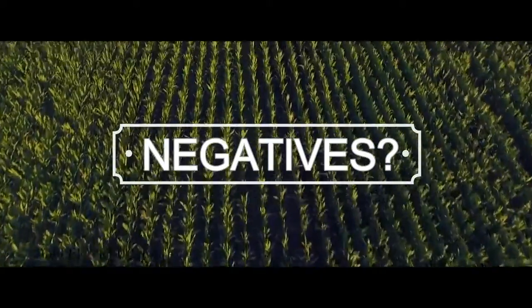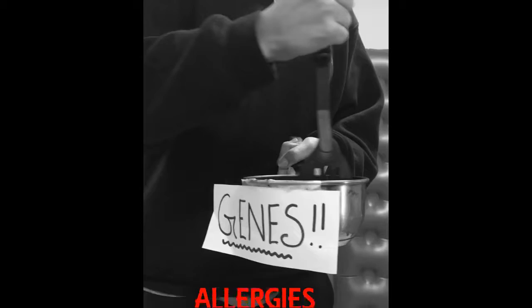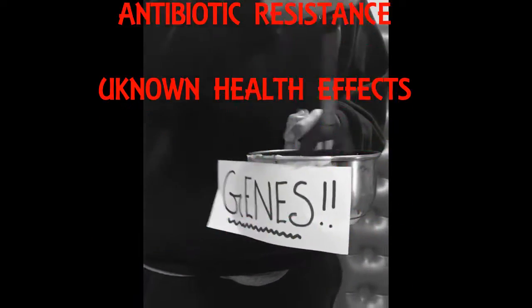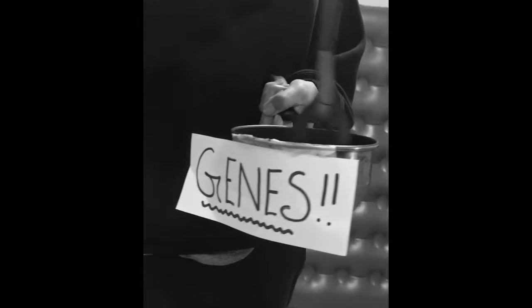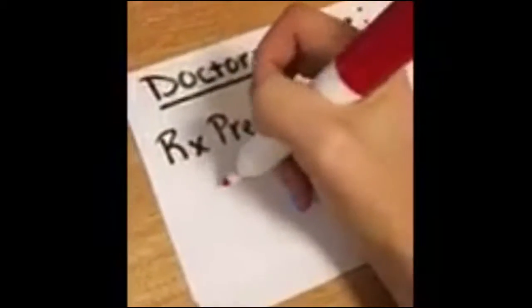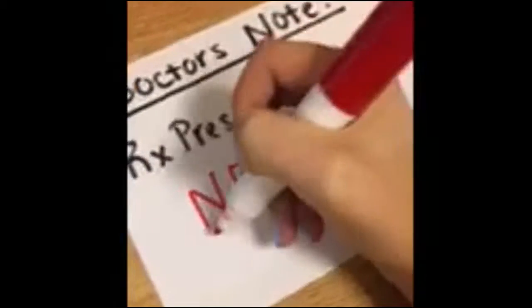Now for the supposed negatives. One of the controversies surrounding GMOs is the potential health risks, including allergies, antibiotic resistance, and unknown effects that come from mixing these genes. The American Academy of Environmental Medicine, or the AAEM, urges doctors to prescribe non-GMO diets for all patients.